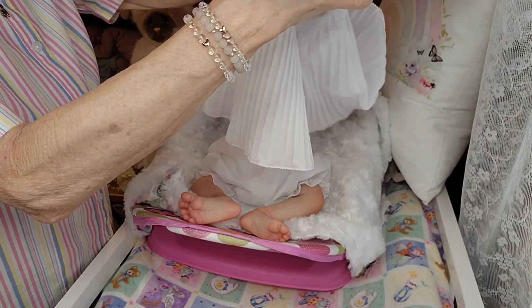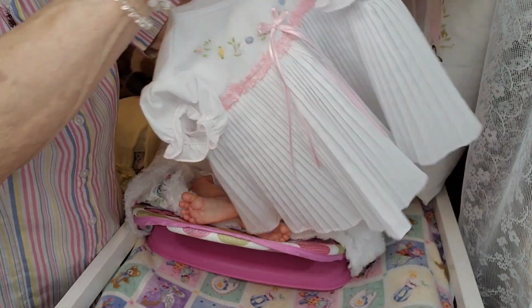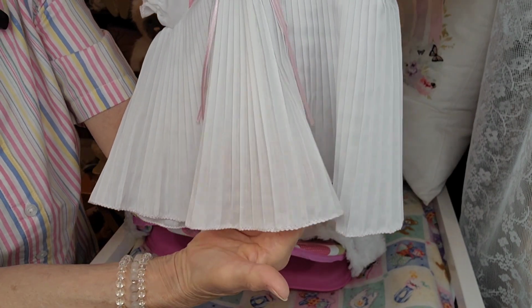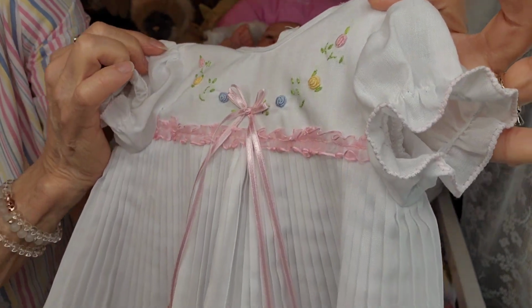Now this dress, it is a Wilbeth dress. Let me turn it back the way it's supposed to go. Such a delicate little feminine dress. It's got all these real tight little pleats in it. Oh, I love this dress. And look at the embroidery. The detail in this dress is just amazing.